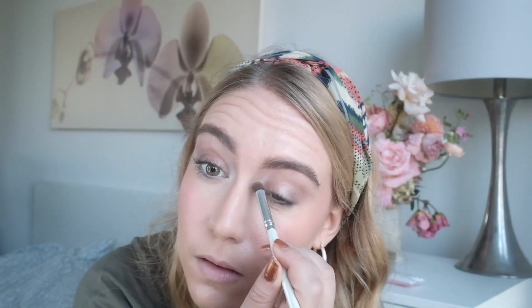I'm actually gonna use this just for the brow bone highlight and the inner corner. See, it's very light, so I kind of like that. And I will blend it up a little bit to lighten things. And brow bone.